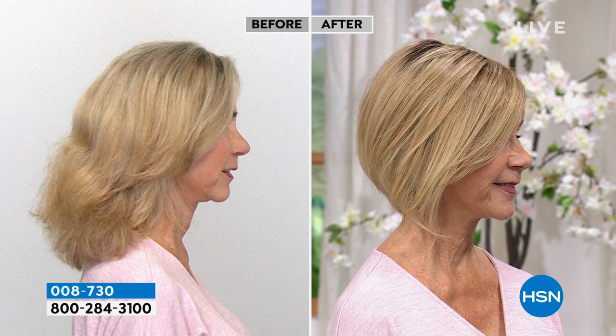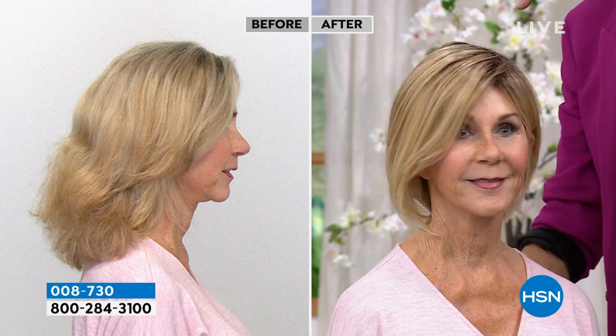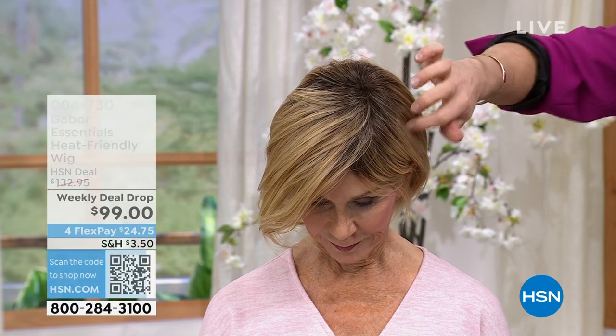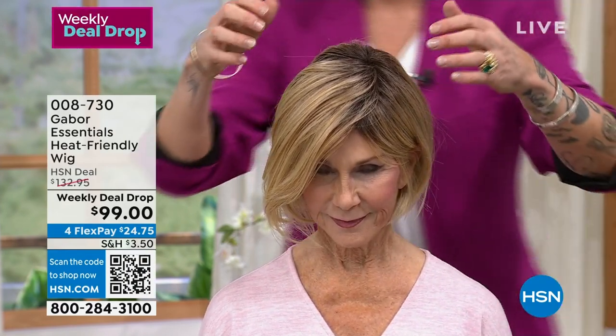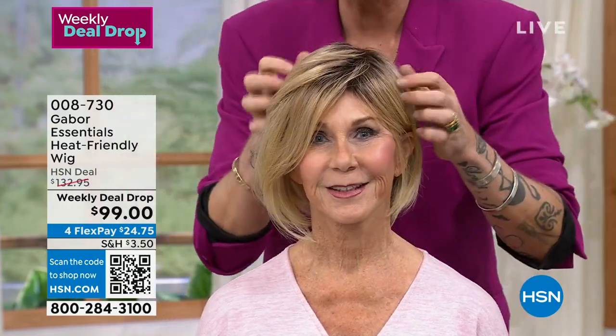Now, this is the light blonde color. Heat stylable, but we've made it with a smudged root. Look, I'm standing right next to her. This looks completely like it's her hair. Completely like it's her hair. Really stunning. Now, when you've got this gorgeous smudge root, remember, we can style it up.